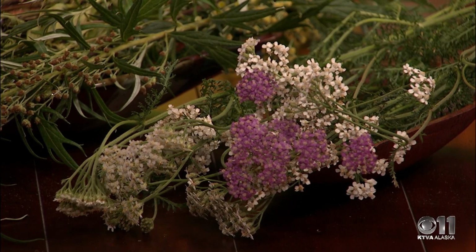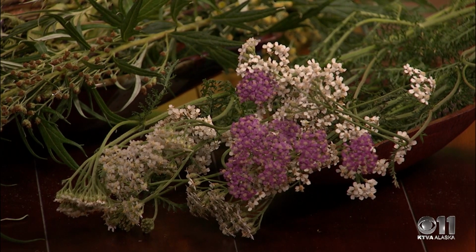So let's start off with a couple of plants that we saw in Alaska Native Medical Center's Healing Garden. There's the yarrow over there with the blossoms and the chifluk, stinkweed. But Gary, you have another word you'd rather use for that.